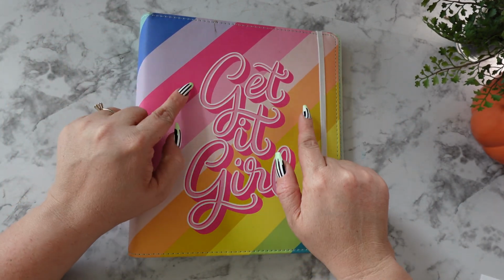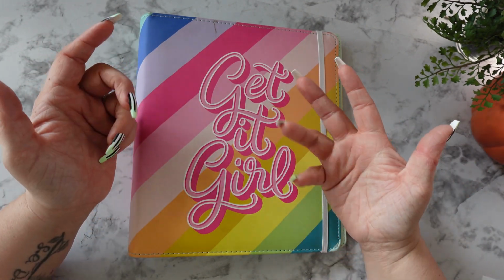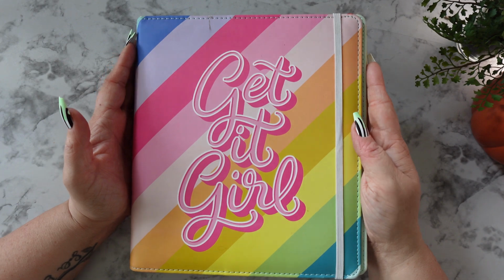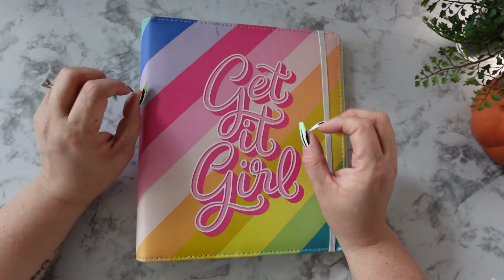I have already got this set up, but I wanted to talk a little bit about this and what this is going to look like for those of you who have no idea. For one, I do have this awesome binder, and I found this at the thrift store for $3. So always be looking for things.